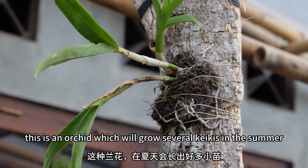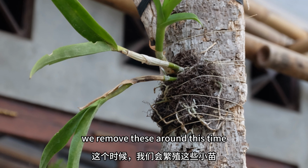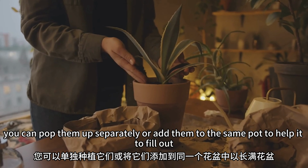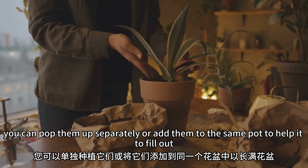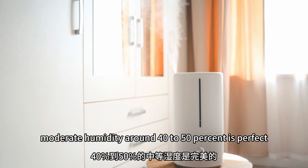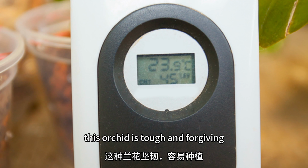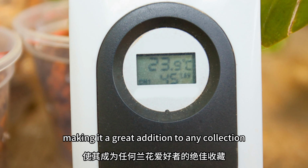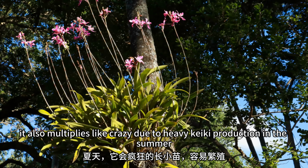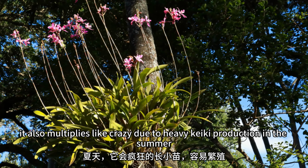This is an orchid which will grow several keikis in the summer. We remove these around this time. You can pot them up separately or add them to the same pot to help it to fill out. Stop fertilizing during winter. Moderate humidity, around 40 to 50%, is perfect. This orchid is tough and forgiving, making it a great addition to any collection. It also multiplies like crazy due to heavy keiki production in the summer.